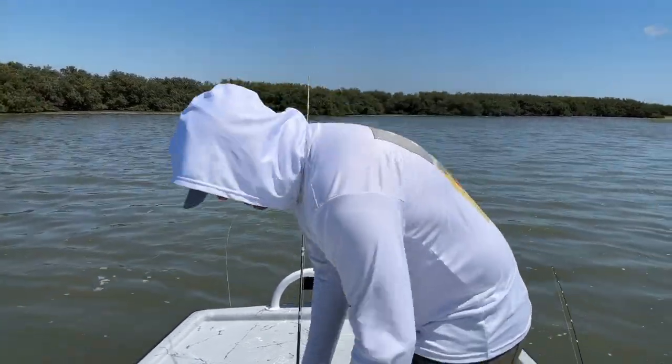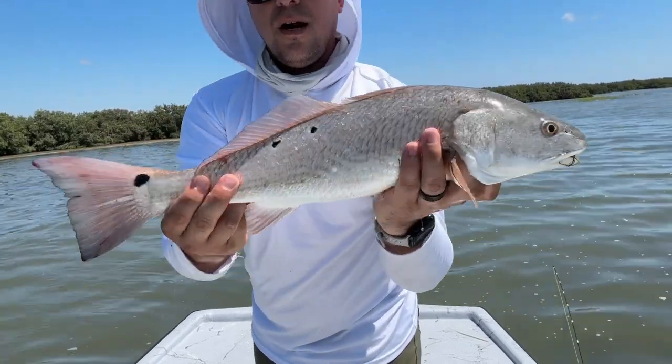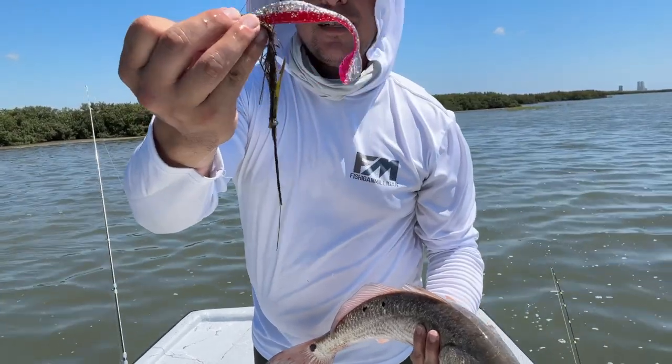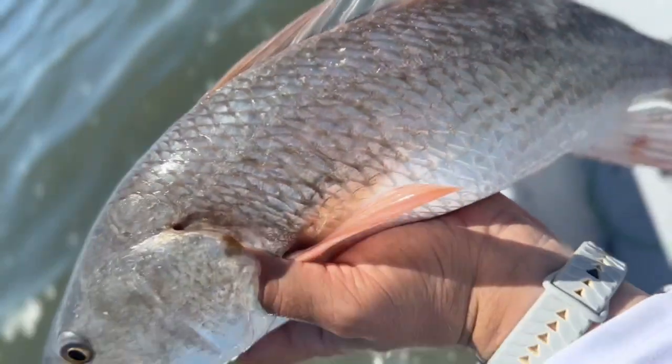It's a guy. Caught him on the red and white. Or I don't even know what color this is. A lot of grass and stuff, but that little guy right there. Yeah, we'll take it.